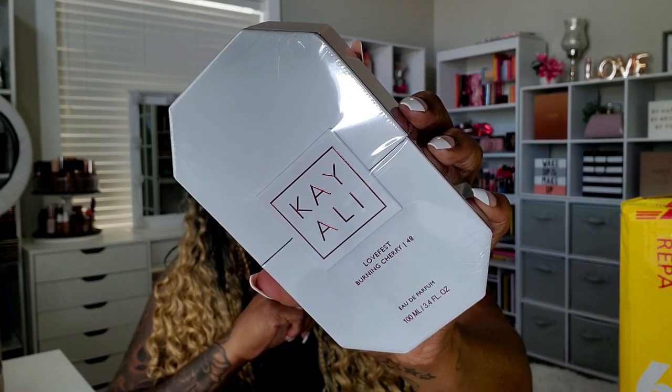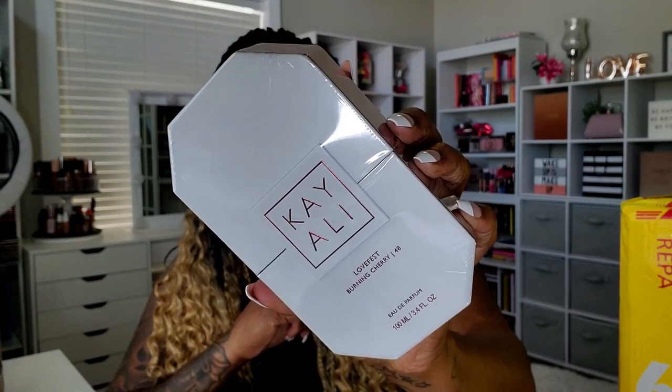Another scent, I got the new Kaylee Love Fest Burning Cherry. I'm really anxious to smell this because I'm really not a huge cherry fragrance fan. I don't hate it, but it's not like I love it. But I wanted to try this out because it's been getting some pretty good reviews.